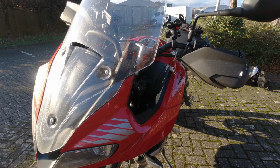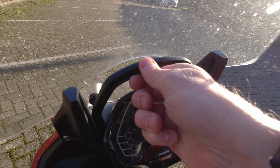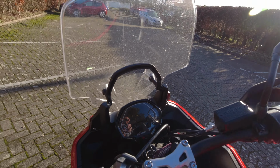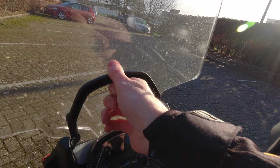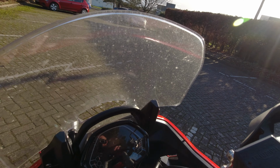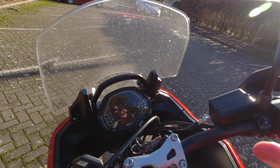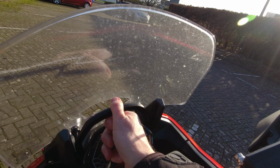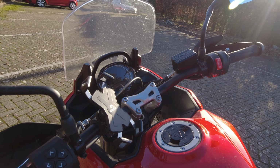Oh yes, the screen can be adjusted up and down. As I said, I'm 5'11", so you push forward and it can go up quite high, to be honest. Now you can see there. And then I ride it all the way down. There we go. This hasn't been used, so that's why it's quite tight. But yeah, nice adjustment. So I ride it all the way to the bottom.